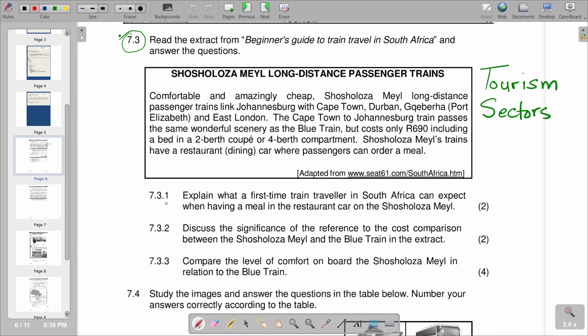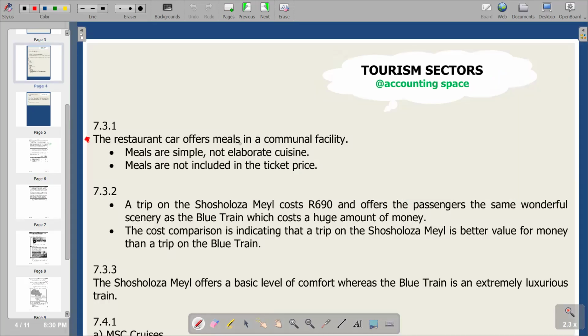So the first question, 7.3.1, reads, explain what a first-time train traveler in South Africa can expect when having a meal in the restaurant car or the sociable meal. So you're going to see that what is expected is, firstly, the restaurant car offers meals in a communal facility. Secondly, meals are simple, not elaborate cuisine. Last, meals are not included in the ticket price. So basically, those are the responses that we have on the first question.